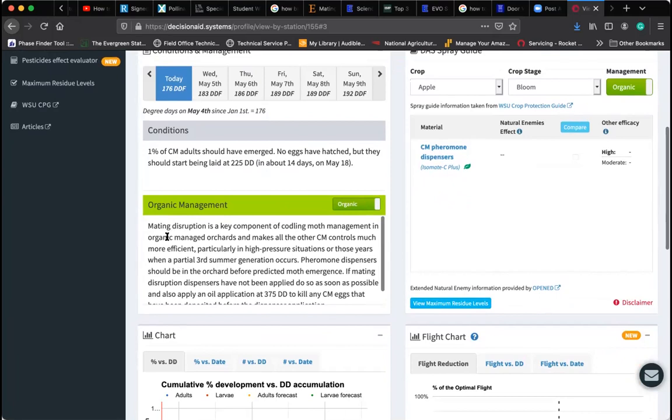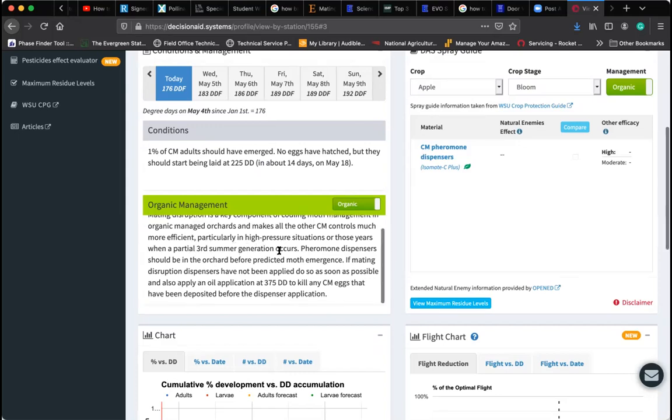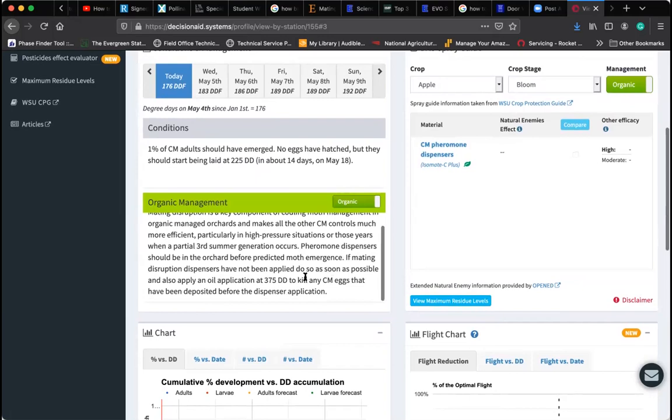So they're recommending organic management. Mating disruption is a key component of codling moth management in organic orchards. You want to have those out there now; you should have had them out there a little earlier. It's more effective, particularly in high pressure situations, with pheromone. If mating disruption dispensers have not been applied, do so as soon as possible, and also apply an oil application at 375 degree days to kill any codling moth eggs that have been deposited before the dispenser application.